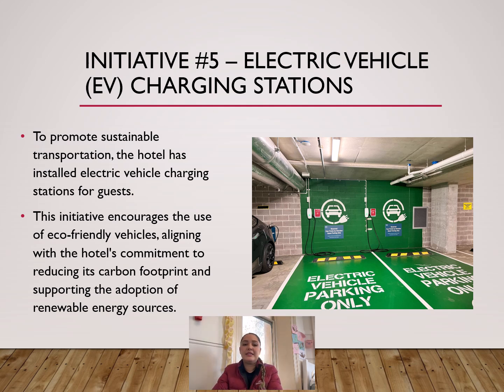For me, this initiative shows that sustainability is not only about saving water or energy, it's about thinking of the whole guest experience, including how people arrive and move around, by helping guests travel in a greener way. The Sheraton is showing leadership in sustainable hospitality. It's a smart step forward and a strong example of how hotels can adapt to future needs while helping protect the environment today.